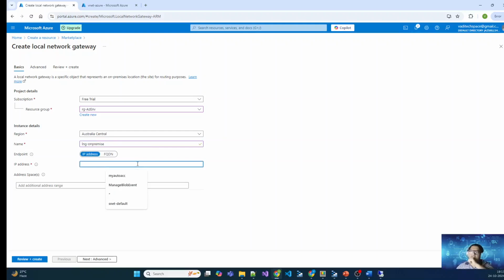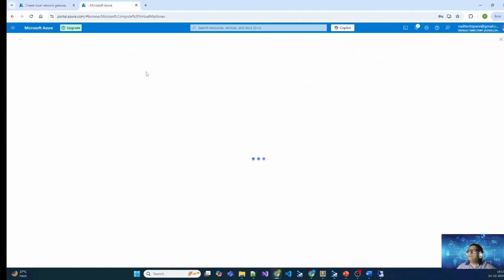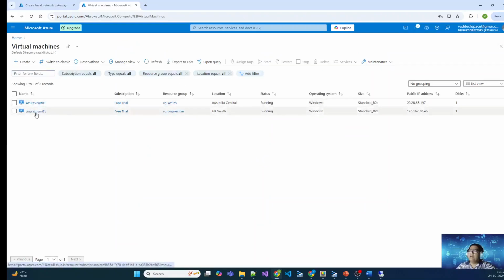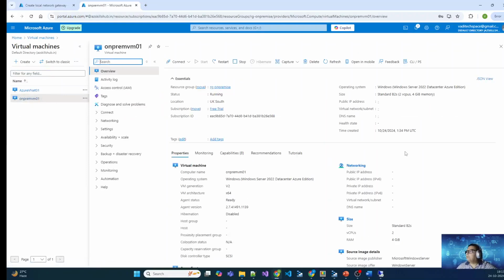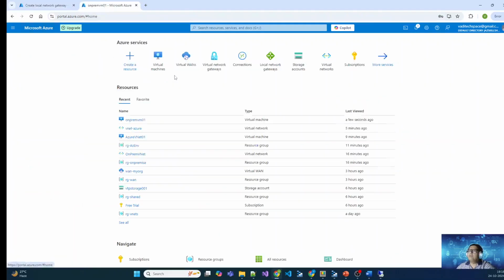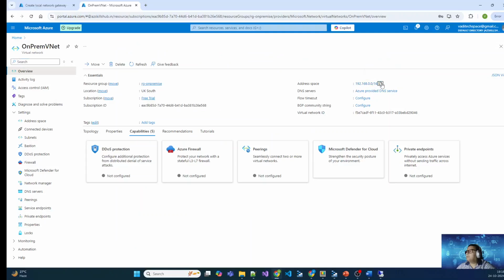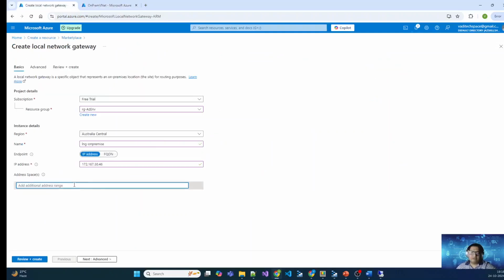So this IP address here usually will be the on-premise data center router IP. As our on-premise data center is also on Azure with one VM, what we are going to do is go to the on-premise virtual machine and take the public IP address of this VM, and paste it here. Now we also need to give the address range of the on-premise data center. For this, we go to the on-premise VNet. In the on-premise VNet, our address space is this. So this is the address space from which the request would come.